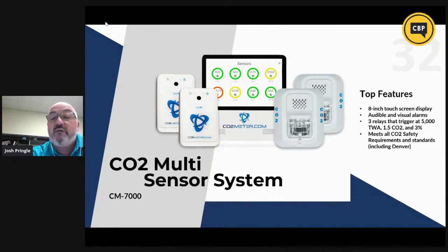We give you 3 relays to trigger, like we said, exhaust or fans or shut-off valves from this. But this device is really designed to give you a more comprehensive overview of your facility. Like I said, brand new to us last year. We've got a couple of thousand of these in the marketplace. I'm happy to tell you we just installed this system at the new Heineken facility in Miami.